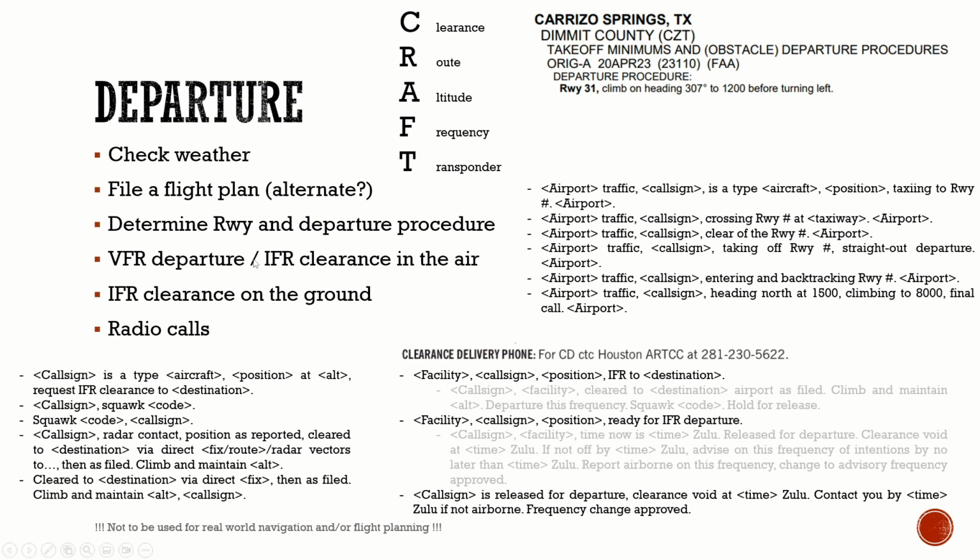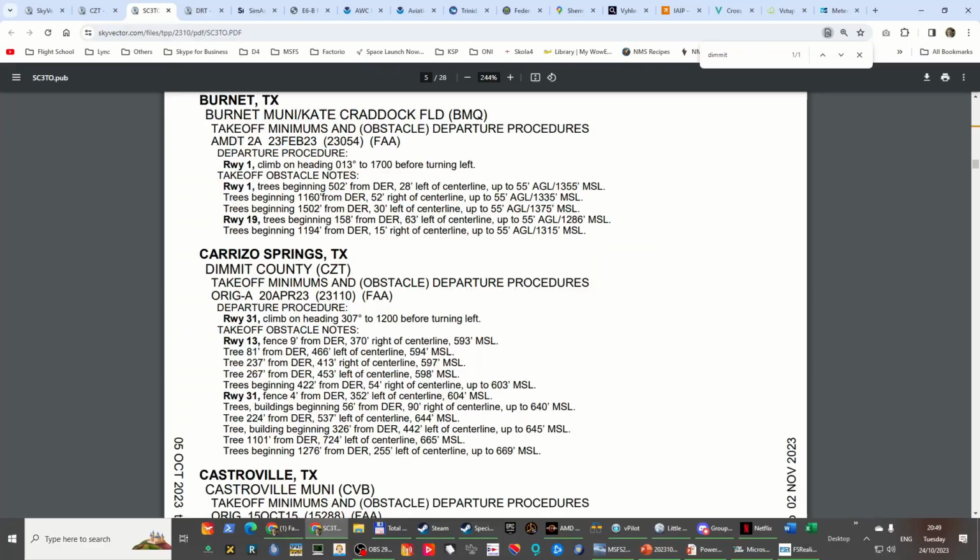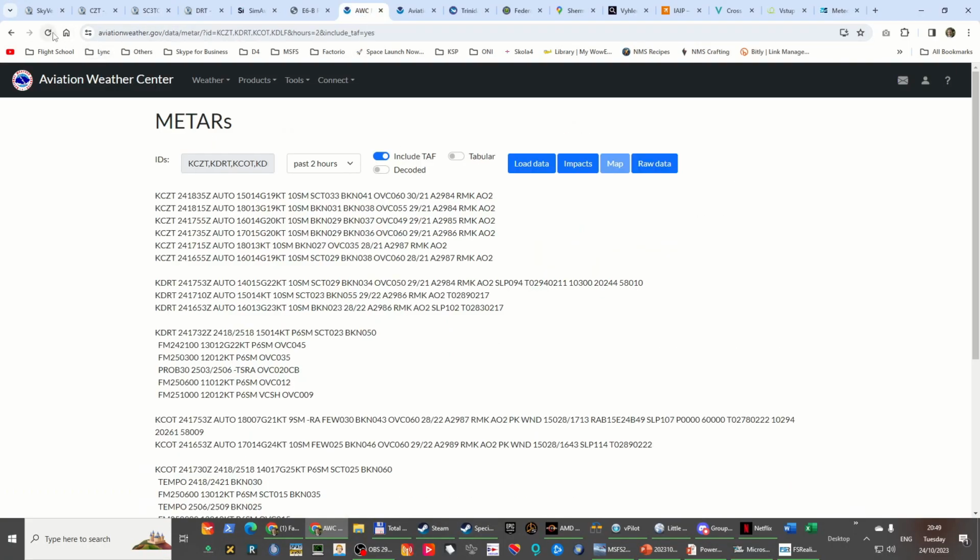And then we come to when to get the IFR clearance. Let's recheck what's the actual weather right now. And we have the ceiling at 4,100 feet. So theoretically, we can depart, fly below the clouds in VFR and VMC conditions, ask for a clearance, and only then can we climb into the clouds. Remember, you can climb into the clouds or into IMC only when you have the IFR clearance, not before.